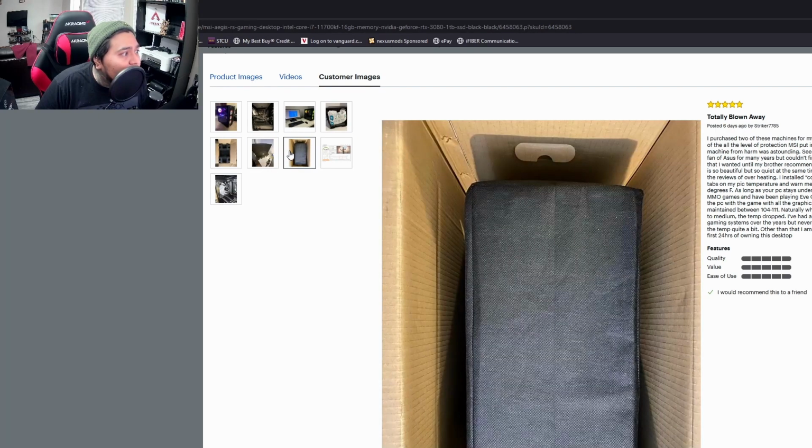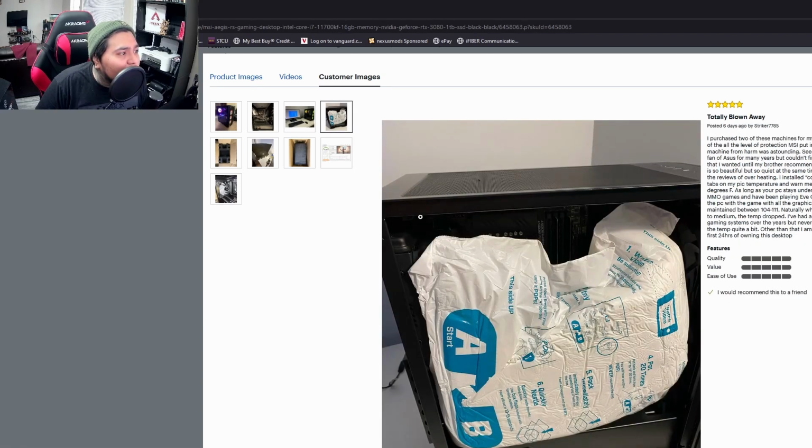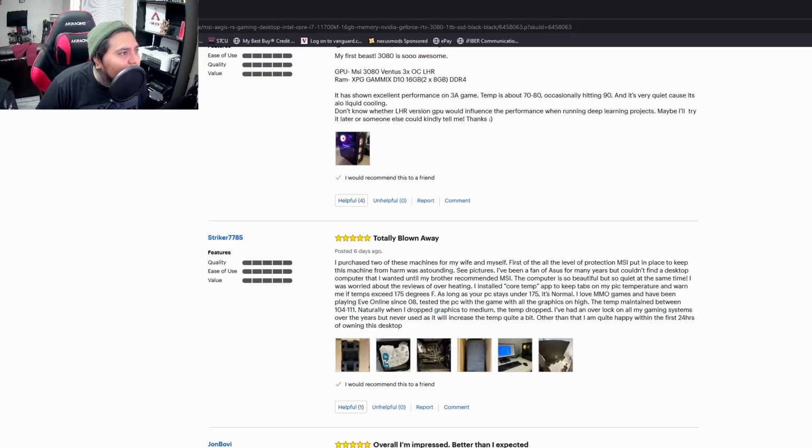It's true though. It comes with a lot of foam. This is kind of how you get into it. Big old thick piece of foam in here that is suited for all your components. Love it, man. It looks like you're barely starting off your setup. Love it. Okay.